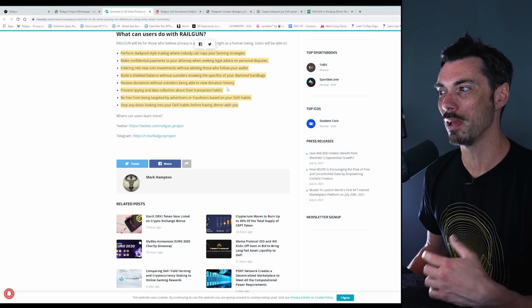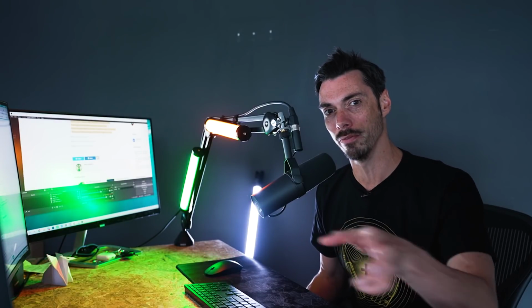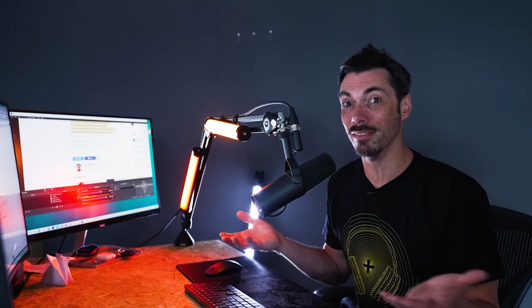This is one of the funny things about crypto. When a hack happens, the way you find out about it is through Twitter, because there are people who spend a lot of time analyzing wallets and analyzing the flow of funds from one place to another. And they're usually the ones who spot a hack happening first. With Railgun, that wouldn't happen. Is that a good thing? Well, you have to ask yourself.